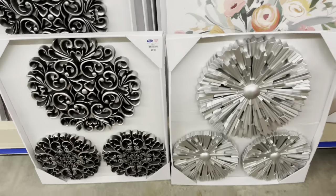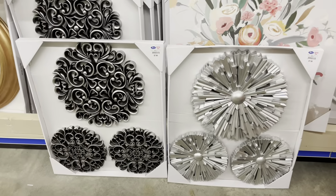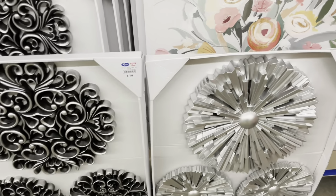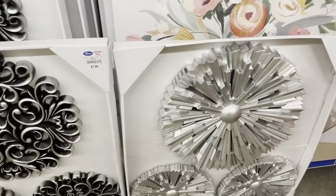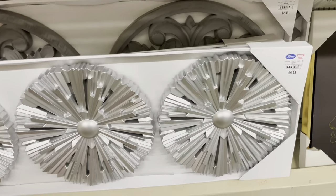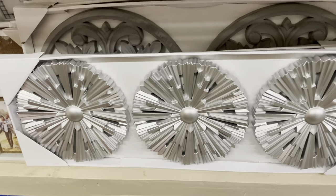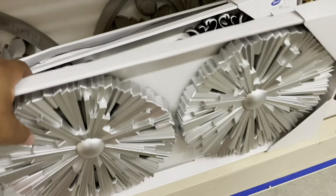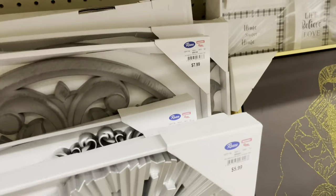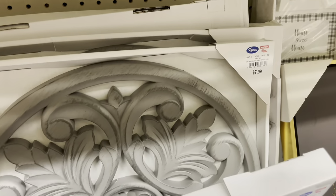And also, I want to say, if you don't like the color, you can always buy some spray paint and spray paint it the color that you like. That'll be a real nice DIY. And right across, they had the smaller ones, a set of three, and I'm trying to see how much these ones were. Were they $7.99 as well, I think?